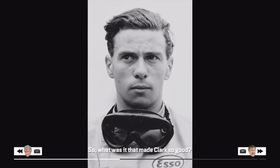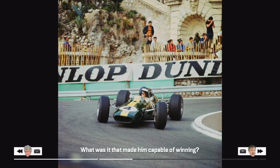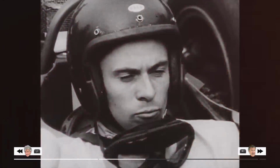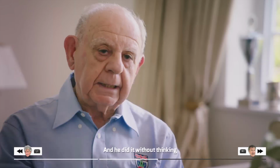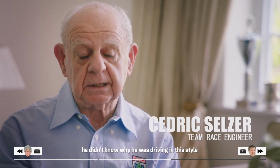So what was it that made Clark so good? What was it that made him capable of winning in any type of car? Jimmy was an absolute natural driver, and he did it without thinking. He didn't know why he was driving in this style the way he did.